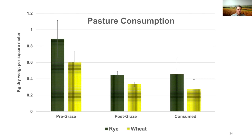And what this graph is showing is that, and most of the data that you're going to see from now on is just from the Rodale Institute, but you're going to see our grazing dates, rye produced more biomass than the wheat. It may not have been statistical, but you can see from the picture here, it produced more. And then post-grazing, there was still more rye there.